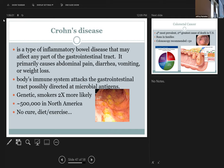So there's really no cure for this. People will lose weight, it's very painful, and it really affects your life, of course. But there are many kinds of inflammatory bowel disease. You can have ulcerative colitis, where holes form in your colon too. Gluten allergies can have issues here too.